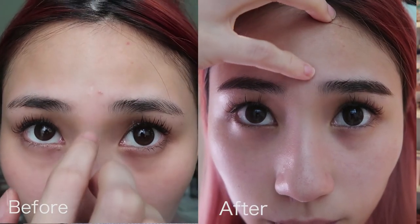So 2 weeks ago, I've been experiencing some mini breakouts and I have some little scars on top of my lips, as you can see, and on my forehead. Now you can see that my scars have been lightened and my skin has been brighter. It probably is my skin itself that is healing as well. But I do believe that it has helped to lighten the scars as well.